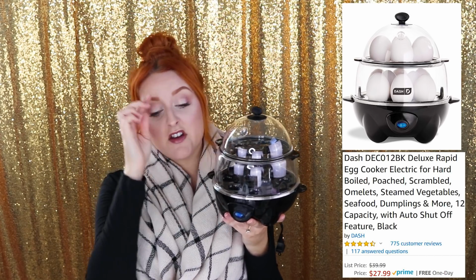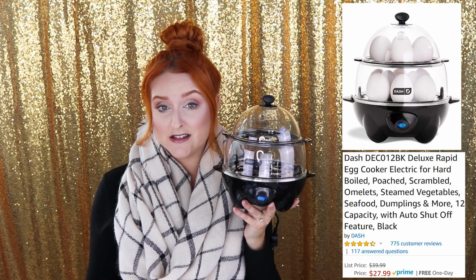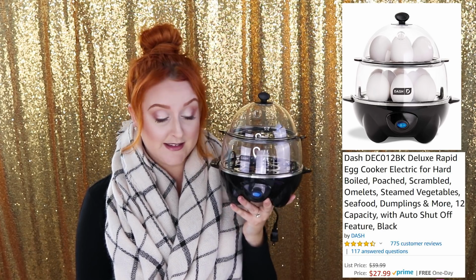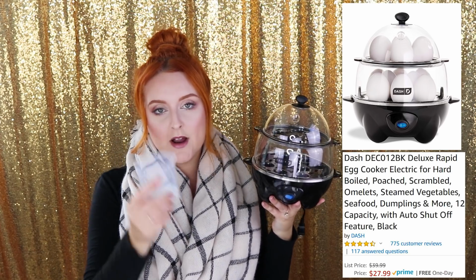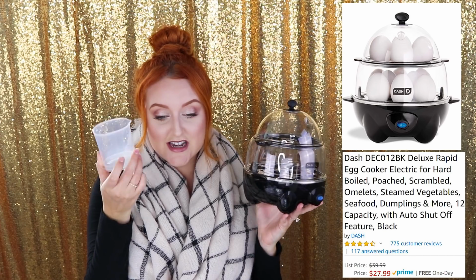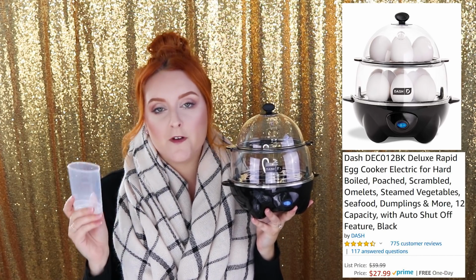Amazing. And the steam comes out of here, and I haven't timed it, but I think it only takes like six to seven, maybe 10 minutes to hard boil a dozen eggs, and there's no guesswork. As long as you get the right amount of water, trusting the measuring cup, you get the perfect hard boiled eggs.